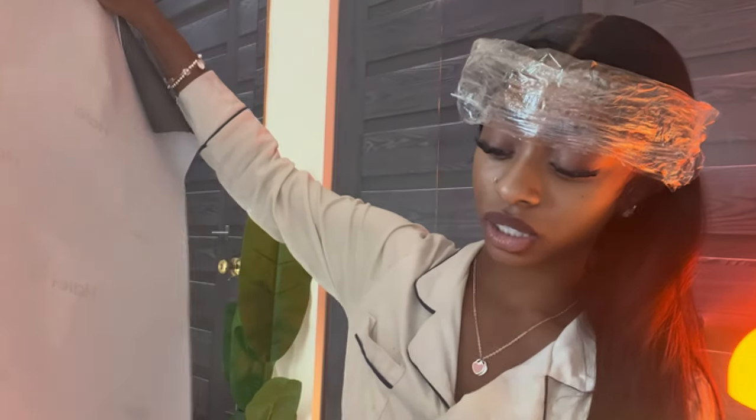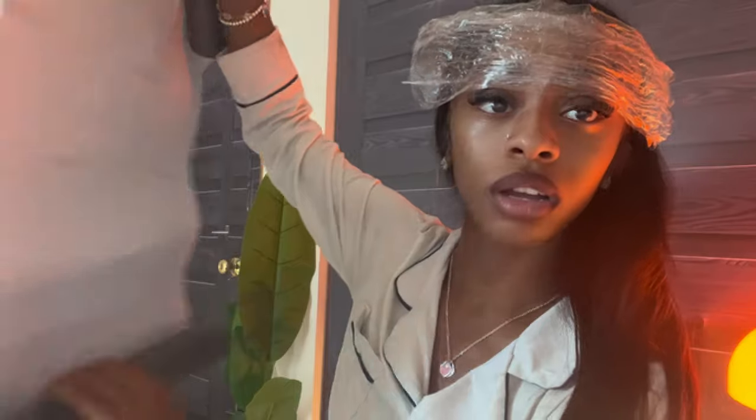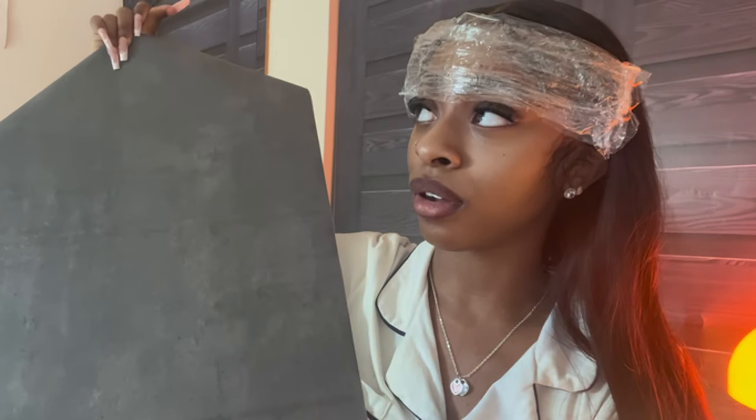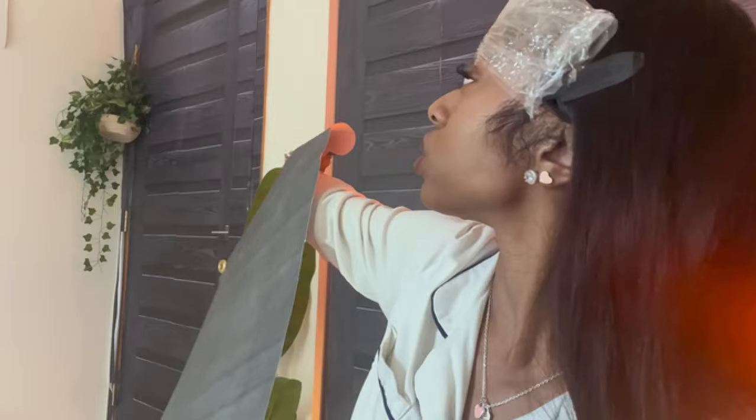We're about to get into it. And let's see how long it is. I mean, it's pretty long. But I think it might just cover one wall. So, I have to choose a wall. And then I wanted to cover my ceiling too. So, I have to choose a wall.